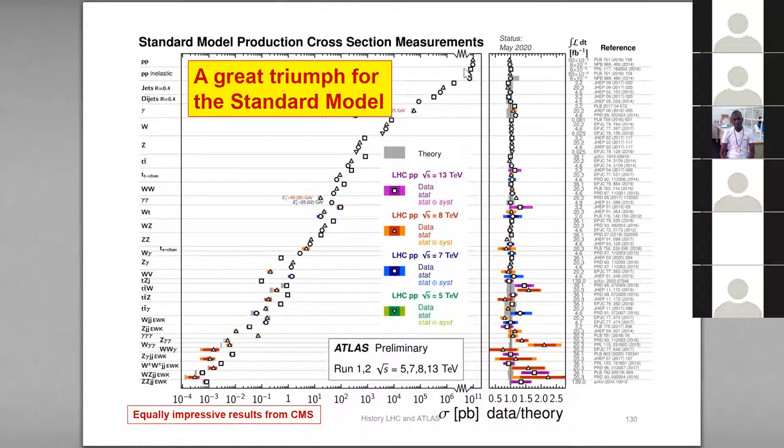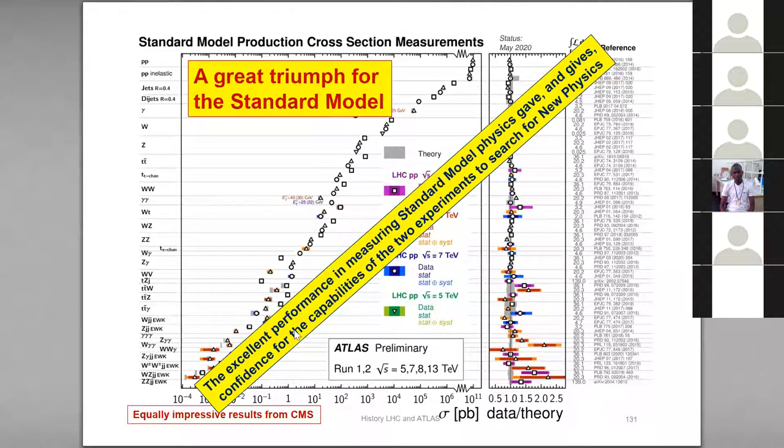But before that, just to say, we have measured really many, many standard model processes over a huge range of cross sections, and using the same trick as before, namely that we look at the data over theory, they should all line up at one, and to a large extent they do. And I think this is really considered a triumph of the standard model, that it predicts cross sections so correctly over so many orders of magnitude. So this excellent performance for standard model physics really gave us the legitimation to eventually claim discoveries.